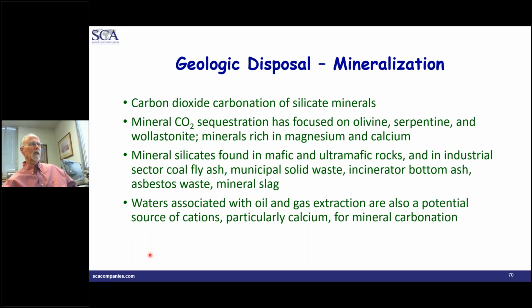Then the last topic that I'll get to is just mineralization in our brief discussion today over your lunch hour. Carbon dioxide carbonation of silicate minerals, mineral CO2 sequestration focused on olivine, serpentine, wollastonite, minerals rich in magnesium and calcium, mineral silicates found in mafic, ultramafic rock, and industrial sector of coal fly ash, municipal solid waste, incinerator bottom ash, asbestos waste, mineral slag. So we find these mineral silicates in a variety of areas.